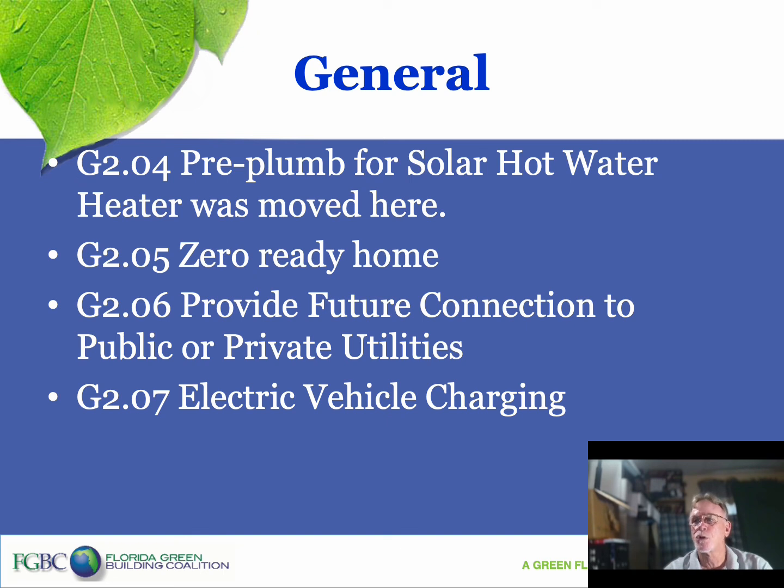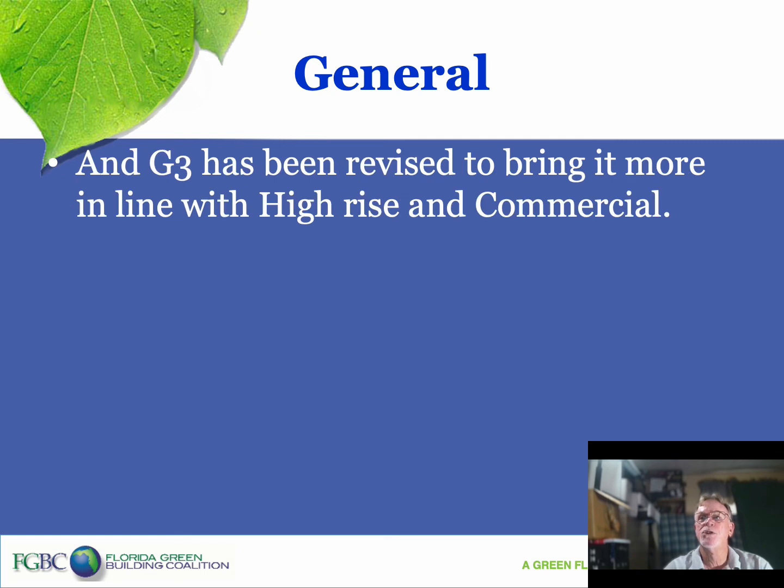And electric vehicle charging has been becoming more and more popular. Adding in the electrical connections ahead of time, even if before buying an electric car, will save the homeowner lots of money. And G3 has been revised to bring it more in line with high-rise and commercial. There being solar, other different methods of producing electric power for the home and providing with resources that are available in the future. Any of those connections will get extra credit here.